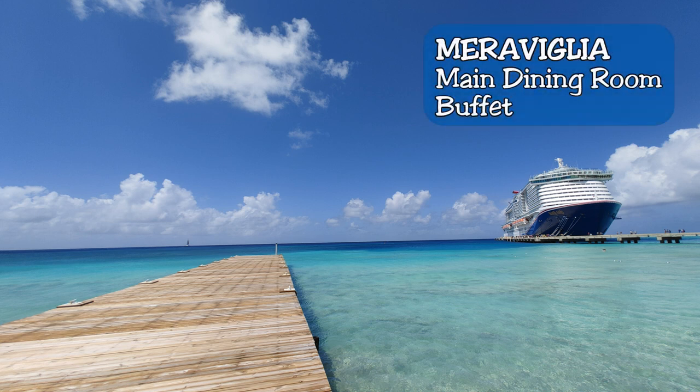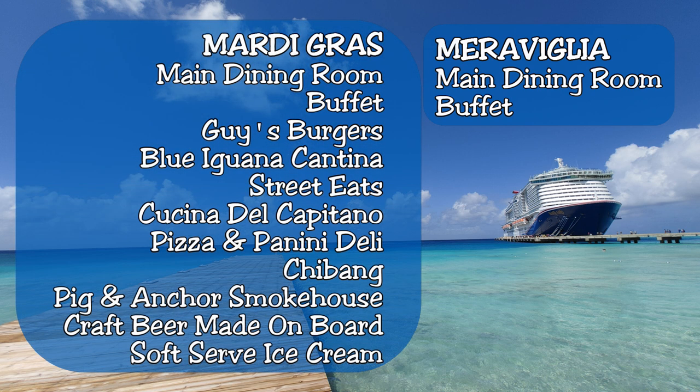Now, contrast that with a newer Carnival ship, say the Mardi Gras, where the main dining room and buffet are included in your fare. But so is Guy's Burgers, Blue Iguana Cantina, Street Eats, Cucina del Capitano, which is the Italian restaurant, a pizzeria, a panini deli, Shebang, which is a mix of Asian and Mexican, and of course Pig and Anchor Smokehouse. Not to mention craft beers made right on board and unlimited self-serve ice cream. Carnival has figured out something MSC has not. Passengers want lots of dining options included in the fare.